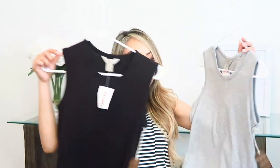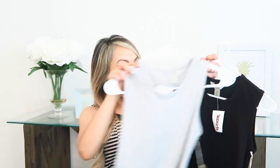So let's get started. The first items I want to show you are these muscle tanks, and I got them in the black, and I also got them in the gray. So here's the two muscle tanks. I found them in the clearance rack, and they were $8 each. It is in this cotton jersey material, really stretchy, soft and comfortable. And I feel like you can dress these up or down. I'll show you how these pieces work well with the other pieces that I found.